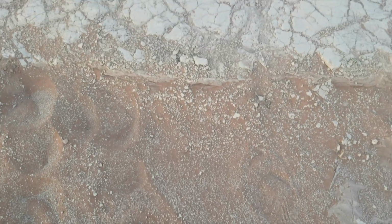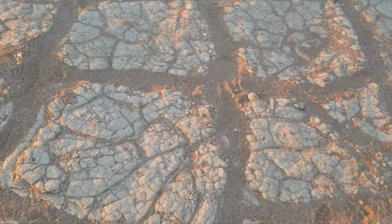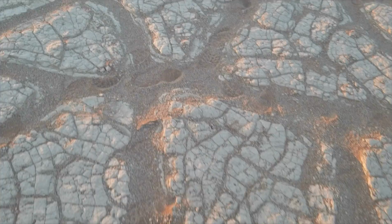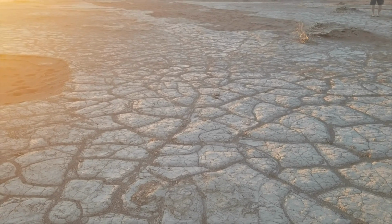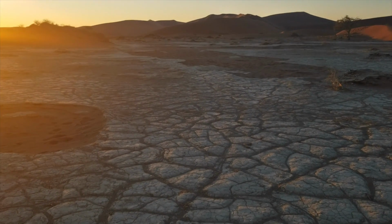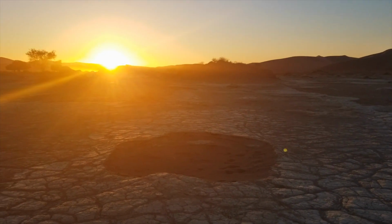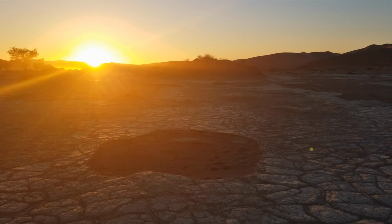I mean, it's mostly soft sand, but there are sections where the salt pan comes out. Look at this. It's like hard packed, I don't know if it's clay or what, but even this isn't bad to walk on. Just amazing. Look at how beautiful this is. I should really get up for sunrise more often. Look how beautiful. Here's the sun coming up over the African dunes. Ooh, I feel like I'm in the Lion King.